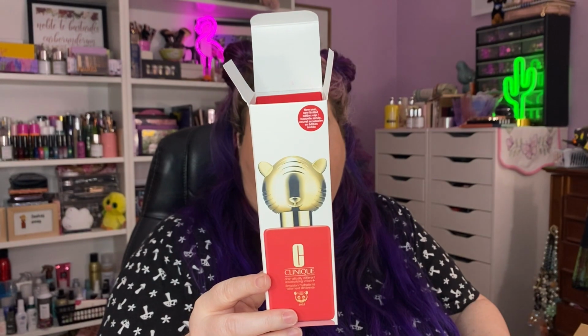It's available on the Clinique website. I didn't need any of this. But oh my, nope. It's the Dramatically Different Moisturizing Lotion Plus. There's no way on earth that you don't need this.